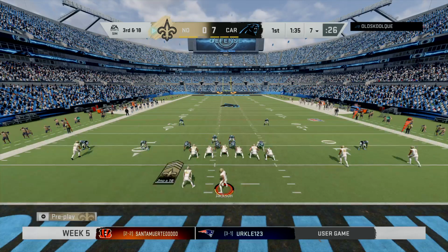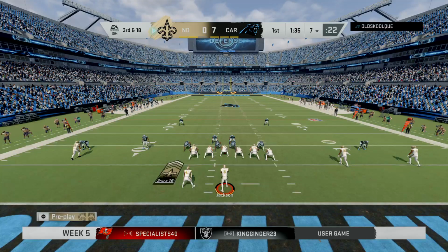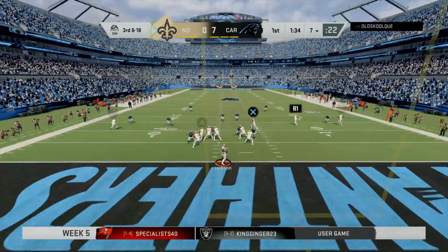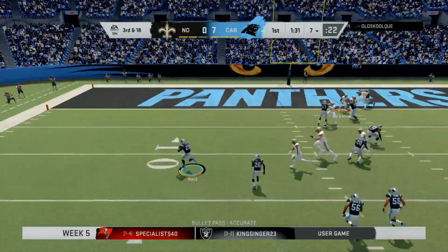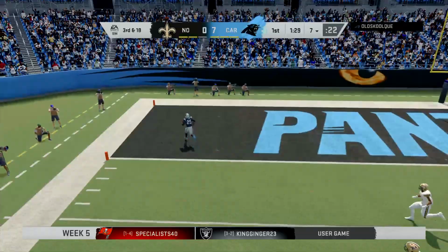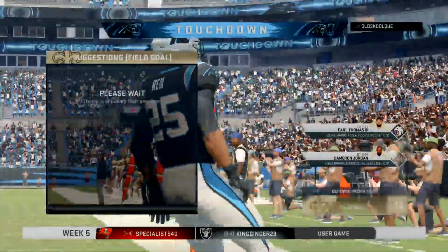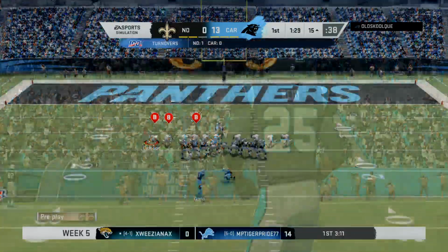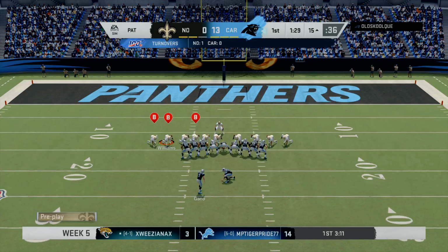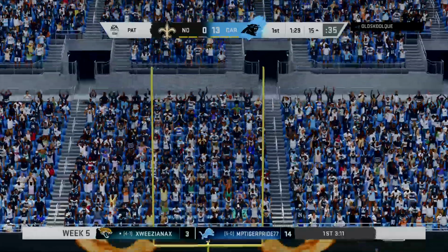58 to Mike. From the gun, it's Jackson. And he fires one that's intercepted. Picked off by the safety, Eric Reed. And he will bring this one back. It's a pick six, Panther touchdown. Now this defense looking like they have come to play. The pick six, and just like that, it's 13-0 early on.